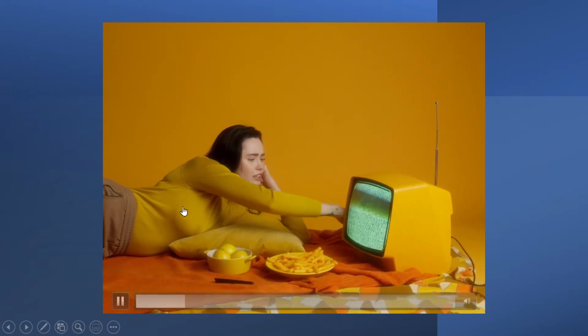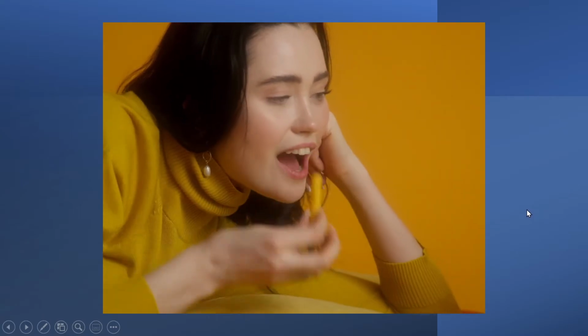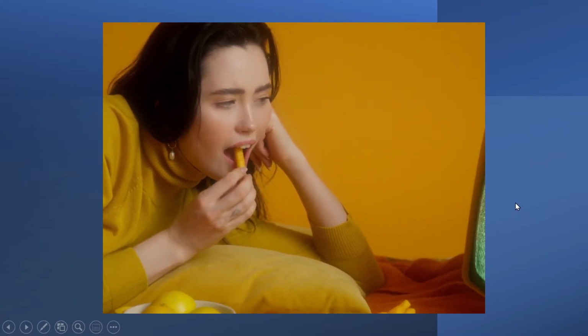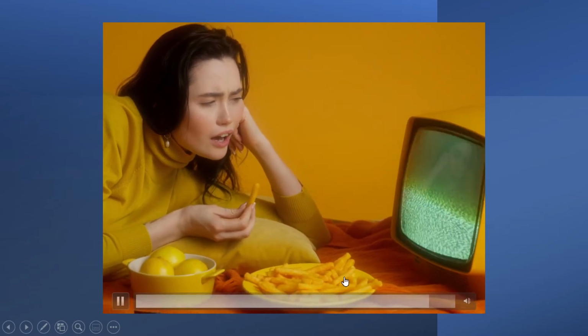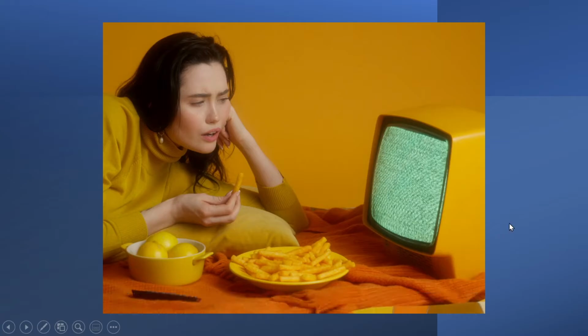Now here, the girl is watching TV, trying to change the channel. She's smiling and laughing and eating an orange snack. There's also some fruit in an orange bowl. It doesn't look like she was able to get the television to work. Again, she's on a blanket.